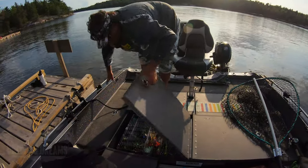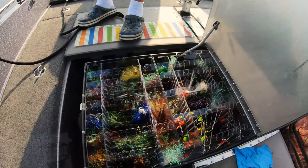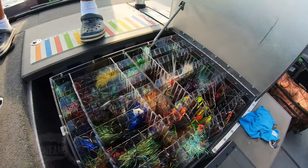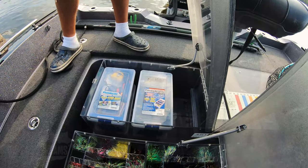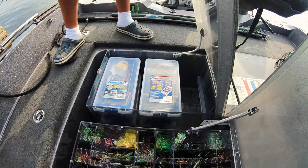There's some bucktails on this side. So you got bucktails and spinner baits. Yeah, I really like that. Back here, we got our walleye stuff. Wow. And tubs and our map chips and electronic stuff in there.